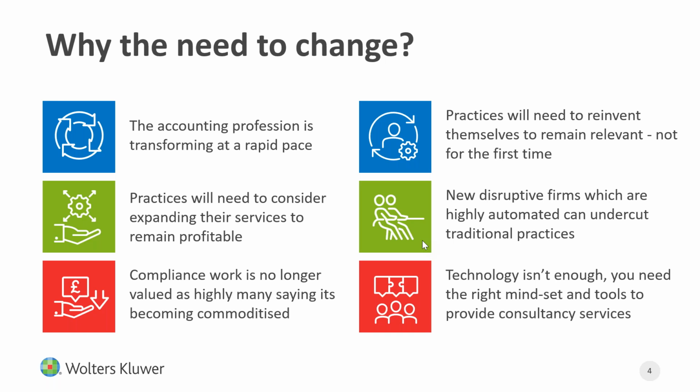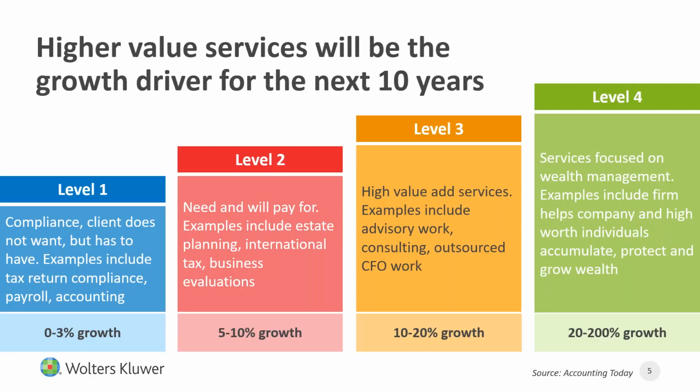So there's a number of things that are driving this change from traditional compliance to advisory. Now, one of the biggest factors for me, however, and I'm sure a number of you have seen this chart before, is where high value services are going to be the growth driver for the next 10 years. So if I pick out a couple of these, for example, let's look at level 1. This is the traditional compliance work that I referred to earlier. So that's bookkeeping, payroll, the tax return, for example.